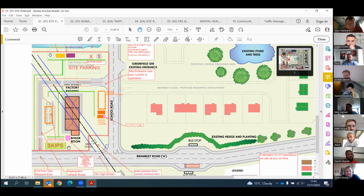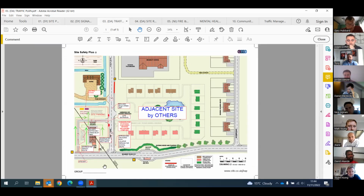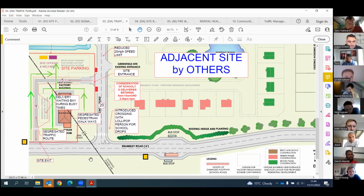When you're doing your traffic management plan, how are you going to control the main road without clogging the road up? What is the management plan for that? So the Bramley A Road. Yeah, so that's the reason for the introduction of the one-way system, to stop things coming in and out of the same entrance and any congestion backing up on this road, which would then affect the main road. But is it anticipated you're going to come from the left and then go out to the right, so you keep those junctions clear? Yes, we're going to.